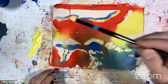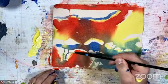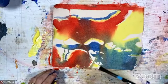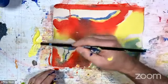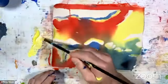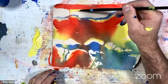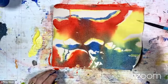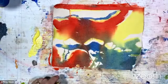You can have that juxtaposition of the really soft, flat, little flowy areas of the watery acrylic. And then you can have the more impasto technique with the straight out of the tube acrylic. Exactly. And that change in texture really creates depth too. That's really nice. We kind of talked about that a little bit beforehand.